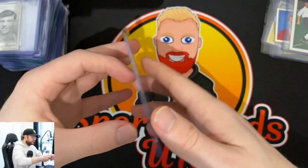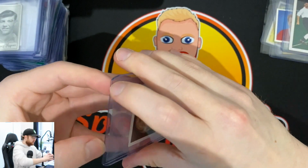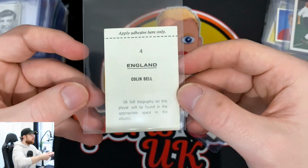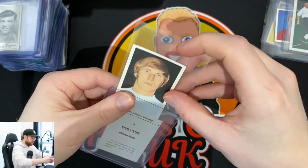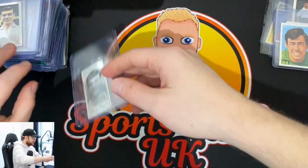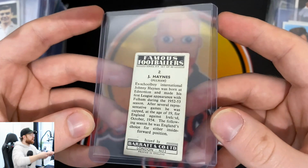These are the Fur, I think they are. 1970 World Cup, I want to say. There we are. So I've got a lot of the England players from the 1970 World Cup, so Gordon Banks on the back there as well. They're kind of mixed in, so I've got Johnny Haynes again, more Johnny Haynes, the famous footballers, Barrett and Co.